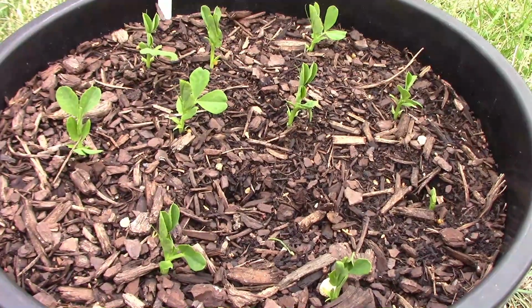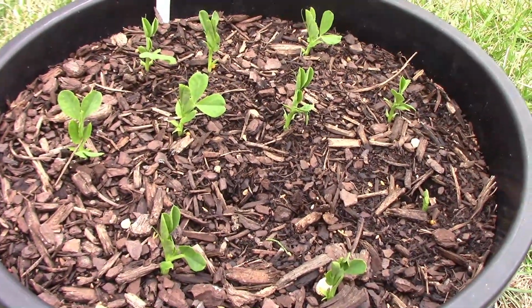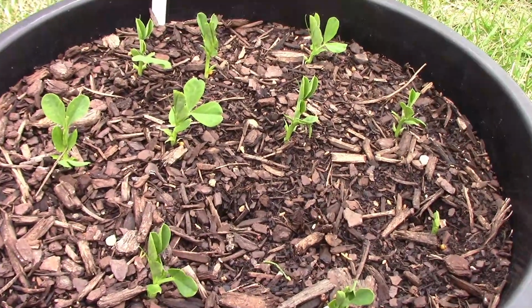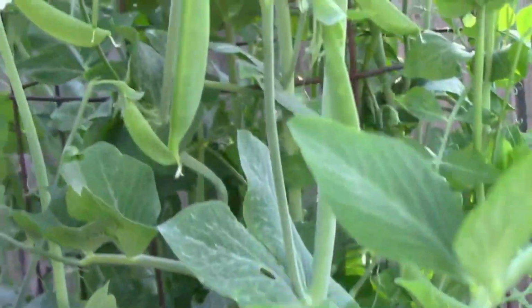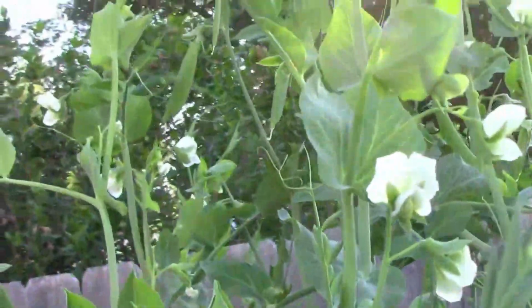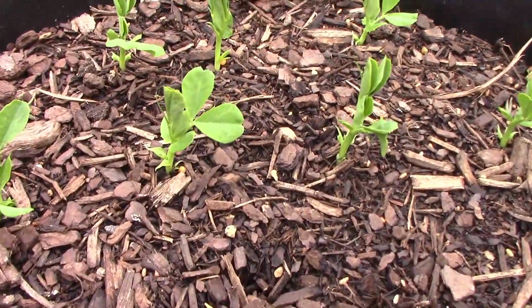I planted some snap peas called Sugar Bon, and this is a low-growing, early maturing variety that I think will work very well in a container. Last year our sugar snap peas got well over 6 feet tall, so this year I'm looking forward to growing some peas that are a more manageable size.